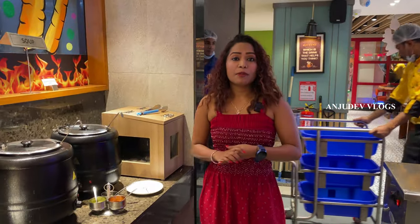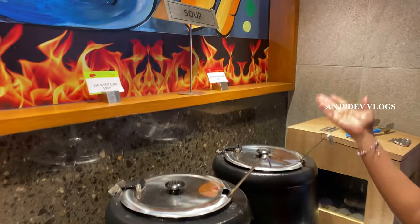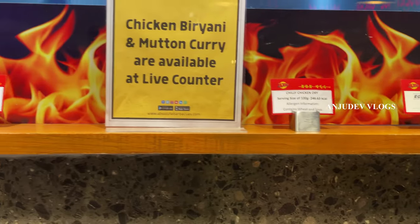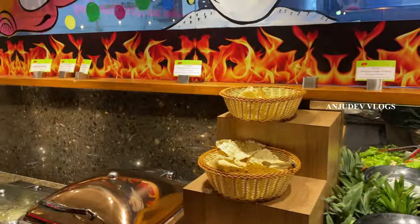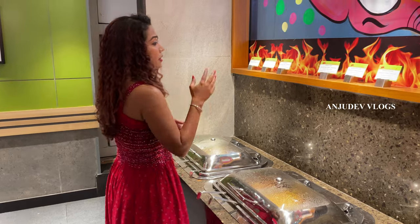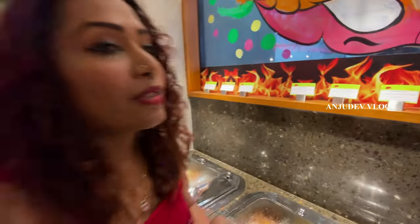Once you're done with the barbecue and the live counters, you can straight away come for the main course, which is soup. You have both chicken and veg, chicken manchow soup and veg sweet corn soup. And you will get the egg fried rice, chili chicken dry, and here you get the veg salad, raita, etc. And the veg biryani, chili garlic noodles, lasuni palak corn, gobi manchurian, nargisi kofta curry, paneer curry, dal makhani, yellow dal, and plain rice. So even vegetarians have a lot of options here.